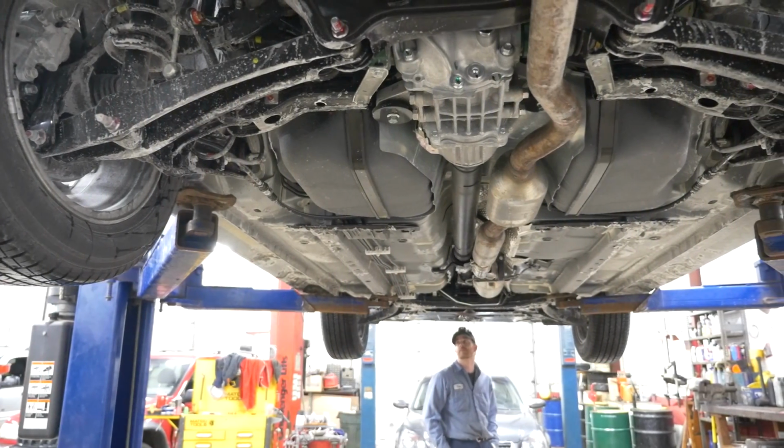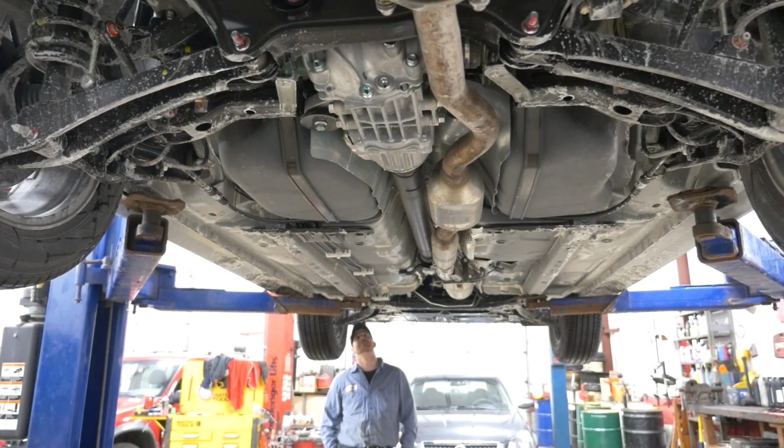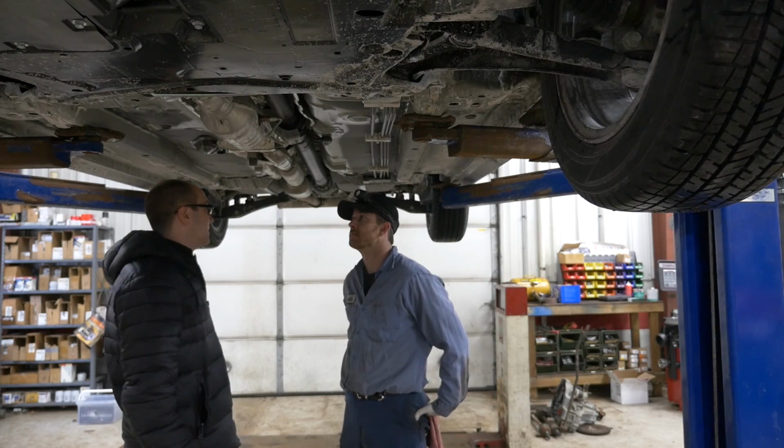Oh, when you're going off-roading? Yeah, when you're in off-roading, four-wheel lock. When we get towards the middle, there's no aero panels under here. There's no attempts at smoothing out airflow, which makes things super easy to get at.